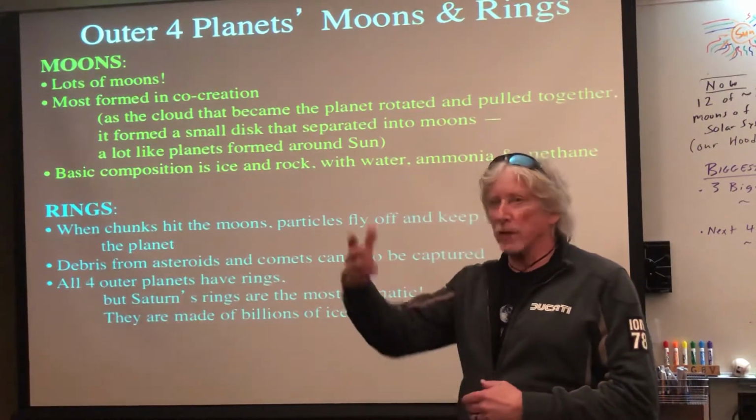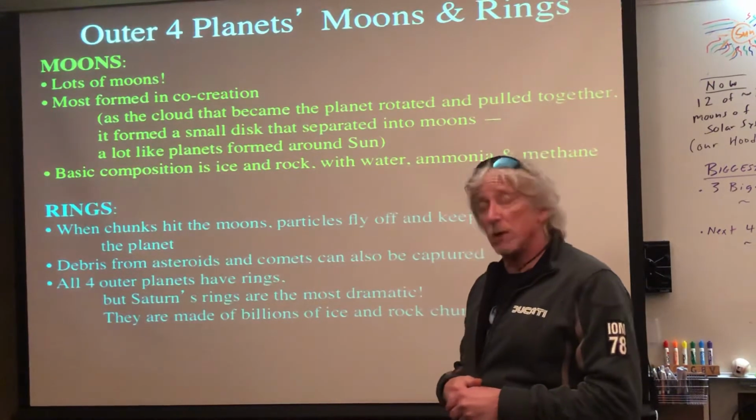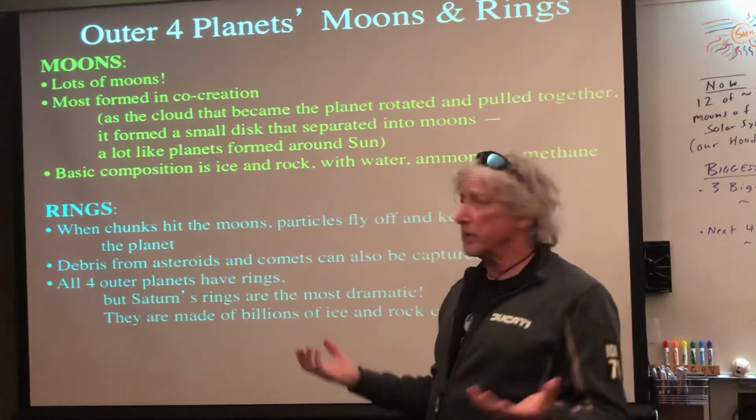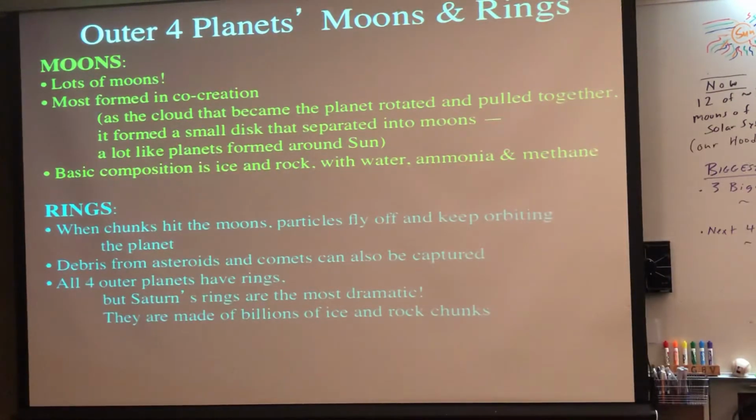And we didn't really know about the other rings until you go out there with Voyager and so on. And so you go, oh, there's rings here too. Well, that makes sense because they got lots of moons. They're going to have moon litter, moon debris.